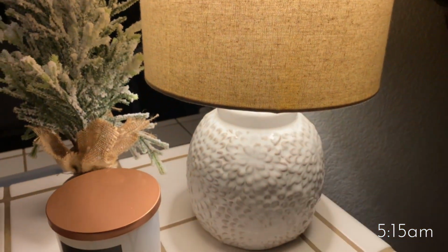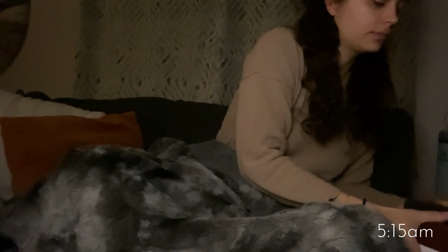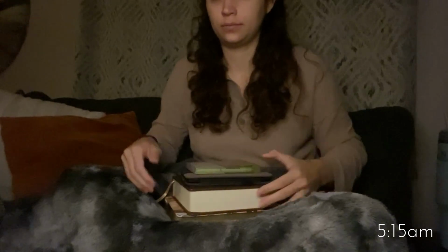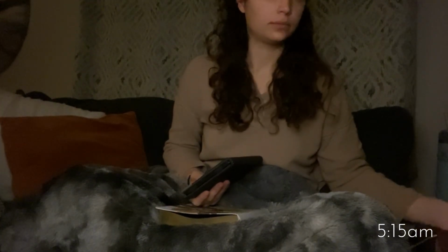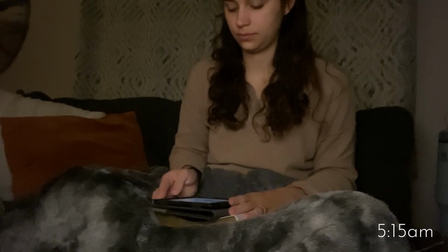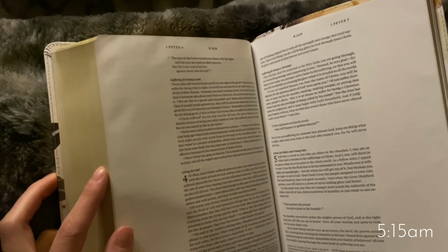And then I'll walk out to the living room where I will start my morning devotion. So I grab all of my stuff, which I keep in the living room. This helps me not to wake up my husband first thing in the morning or use a reading light. As you can see, I have quite the stack here, and I start with the devotion that I am going through right now on Kindle.